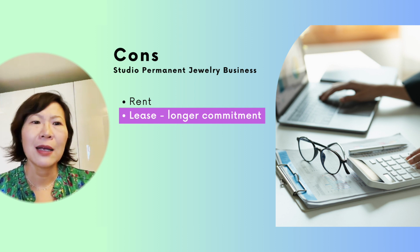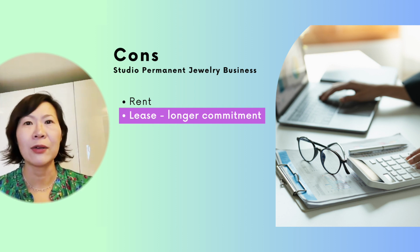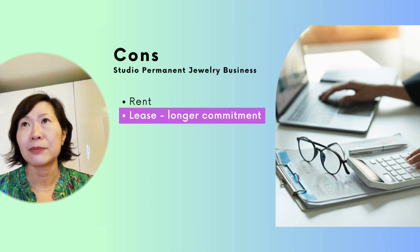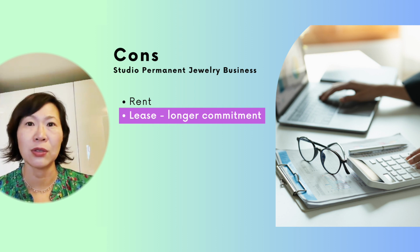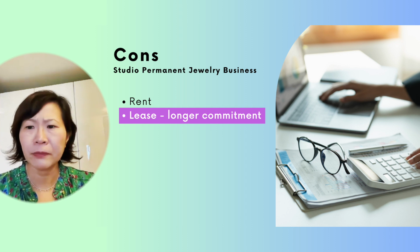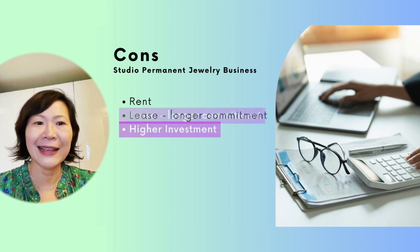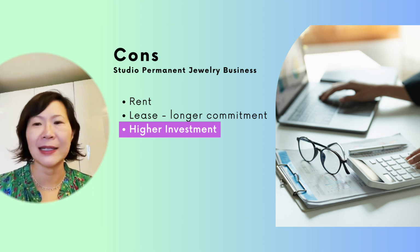Okay. Leases, it's a much longer commitment. I don't think you can actually get a lease now for retail. Well, maybe if it's softer in certain locations, but prior to COVID, you could not get a lease of anything less than 3 years with 2 years of options. So usually it was a 5-year lease, but you could leave 2 years earlier. So it's a lot, and it's a higher investment because you don't just lease a spot, you have to do renovations, lighting, etc.